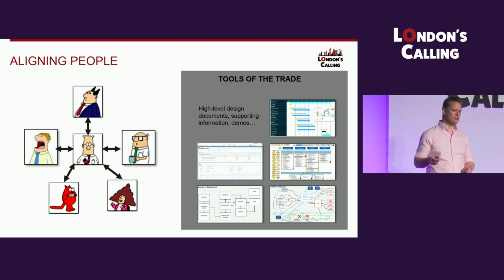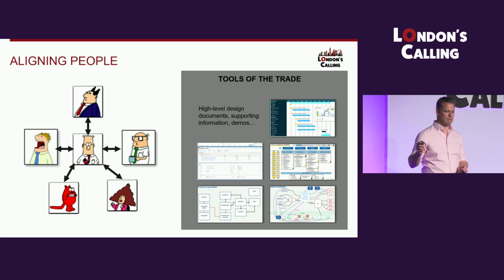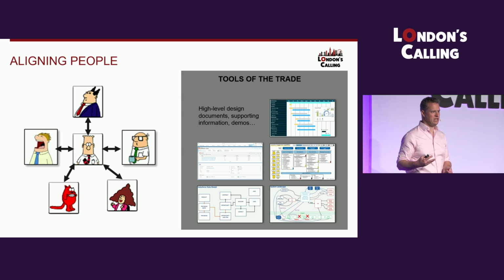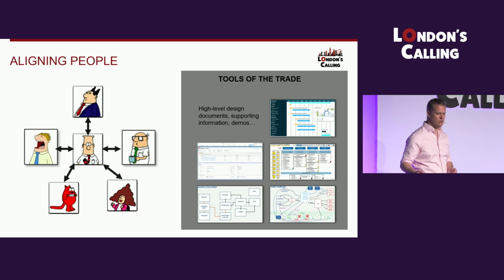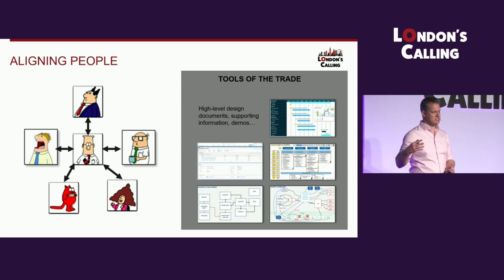So using the tools that you have, so anything around design documents, anything around roadmaps, anything around plans, anything that makes things real and concrete for people. If they're technical, they might want to see a data model. They might want to see a landscape. So as an architect, these things are stock in trade.